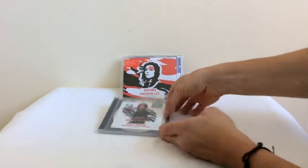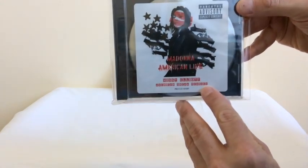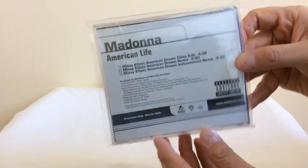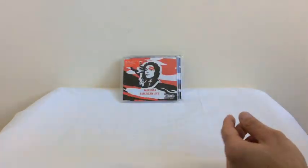This is the American promo CD of the Missy Elliott remixes, the Dream remixes that were prepared for the CD, the promo CD. You can see there's 3 different mixes of the song. You saw there's a promo only there, as it says. You can see the cover has a nice unique picture sticker, which is really cool.